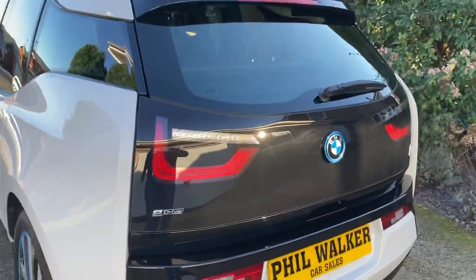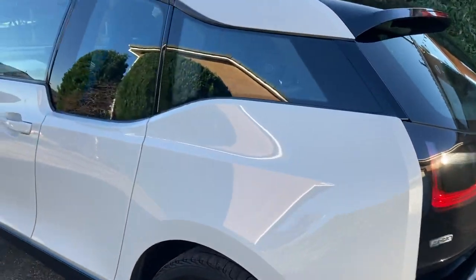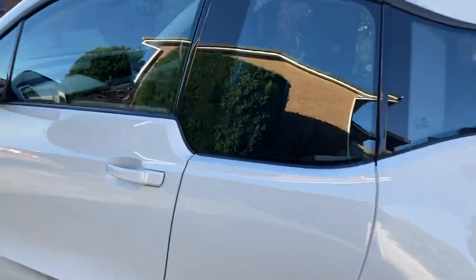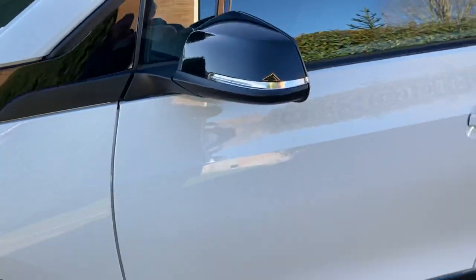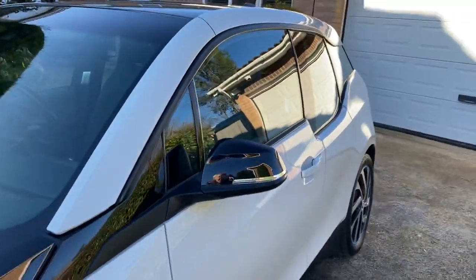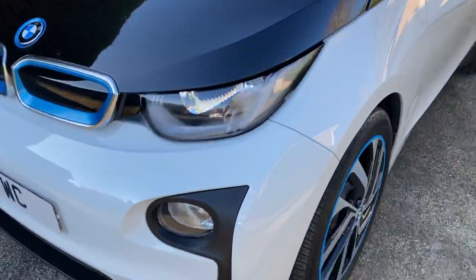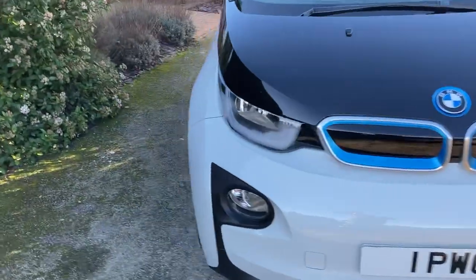Anything you want to know about the car, give me a call. It's the same mobile I've had all these years. 07831 529 093. Or you can email me, sales@philwalkercars.co.uk. There you go, you won't find a nicer, more genuine car. Does look lovely as well in black and white, and it's got the nice alloys as well.